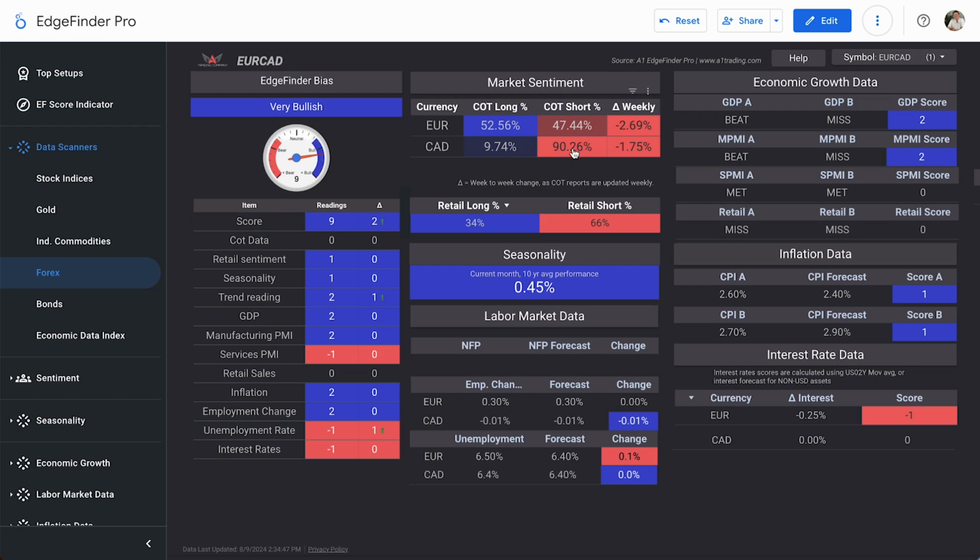But the Canadian dollar, on the other hand, 90.26% short on the Canadian dollar. That is incredibly short sentiment coming from COT traders when it comes to the Canadian dollar. And we actually see that both weekly changes were negative. So last week, the Canadian dollar was the most short asset, and this week it got even more short, sitting again currently at 90.26%. Right now, retail traders are favored short on EUR CAD overall. 66% of them are shorting it, and that is giving us our +1 score.